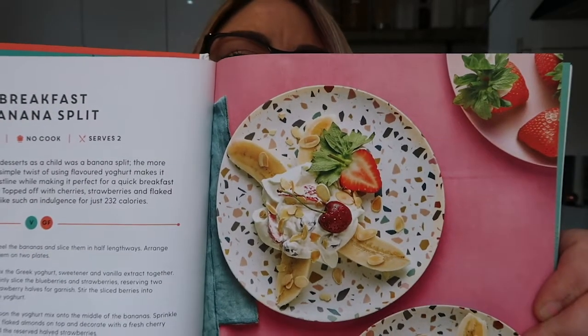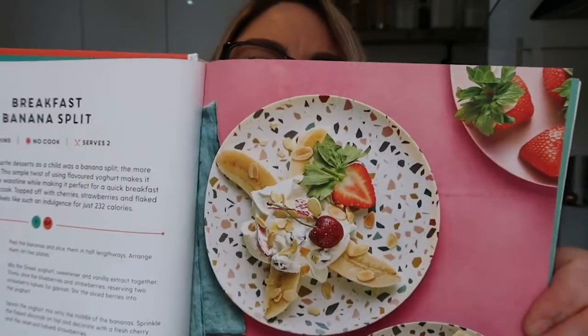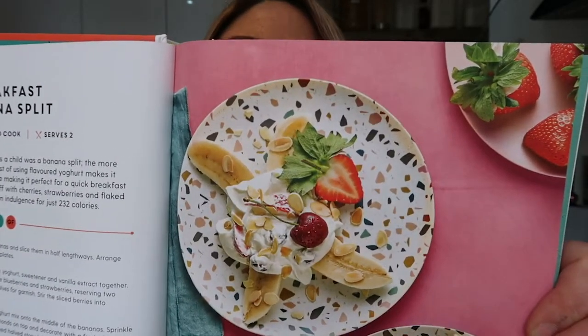So it's pretty much a banana halved with some, they're using Greek yogurt, but I'm going to use my coconut yogurt and then the roasted almonds on the top. Sounds really good. For lunch, I'm probably going to have soup or a salad. And then for dinner, I'm going to have warm green bean feta salad and white fish.